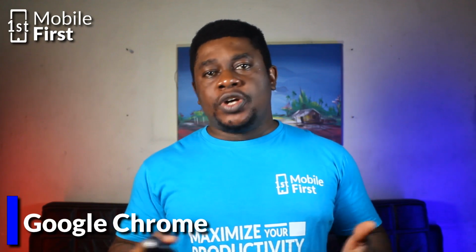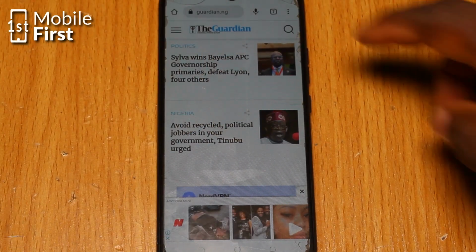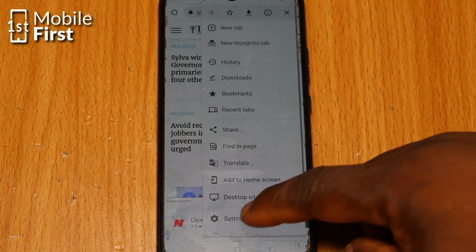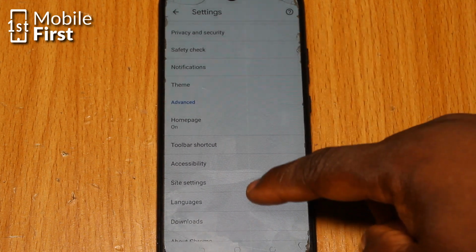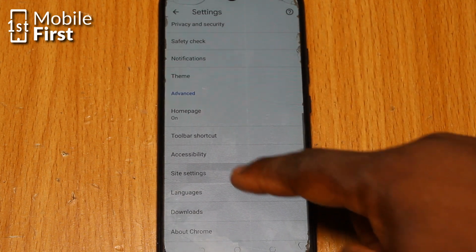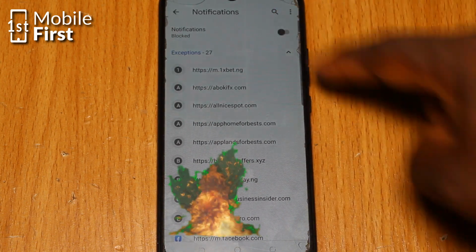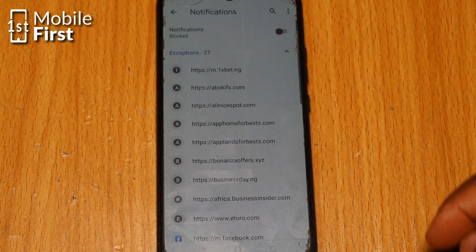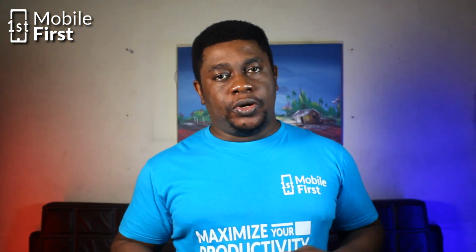First up, we've got Google Chrome. Here's how to turn off notifications for specific websites on Google Chrome. Open up Google Chrome app on your smartphone, head over to the website for which you want to turn off notifications. Tap on the three-dot menu on the top right corner of the screen, scroll down and tap on Site Settings. Tap on Notifications. Boom! There's a toggle switch that allows you to turn off notifications for that specific website. Flip it off and you are good to go.